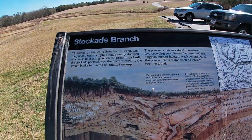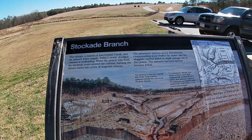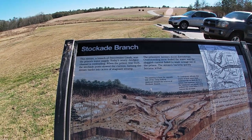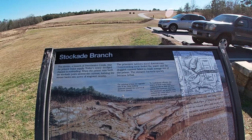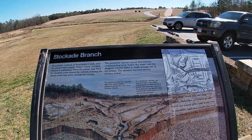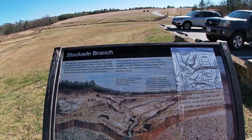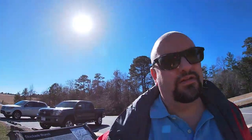All right, this is talking about the stockade branch. This stream, a branch of Sweetwater Creek, was the prison's water supply. Today's neatly dredged channel is misleading. When the prison was built, the stockade slowed the current, turning the stream into a basic stagnant swamp. The prisoners' latrines also went downstream, so overcrowding soon fouled the water, and the sluggish current failed to wash sewage out of the prison. The stream's bacteria quickly became lethal. So there were a lot of people who drank the water here who got sick and died.